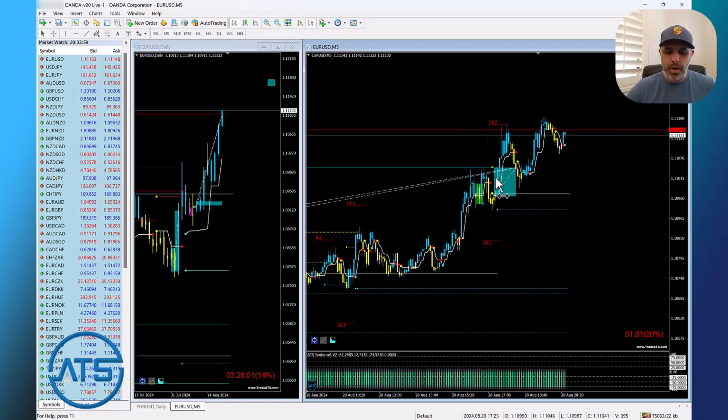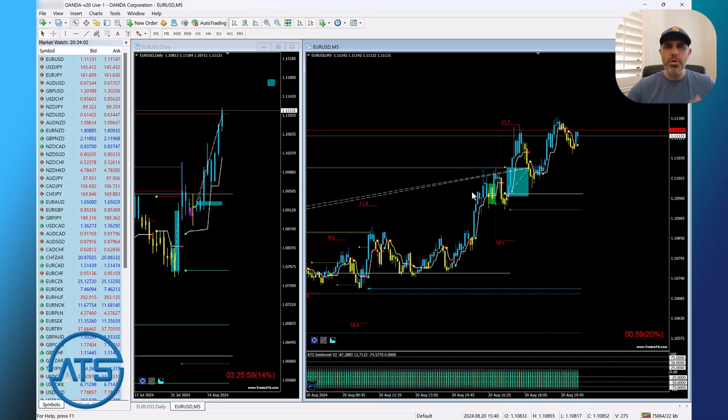Looking at the 5-minute right here real quick, this trade was based off of the 30-minute into the daily, and then I'm looking at the weekly and the monthly directions just to see where the wind is, if the wind's at my back.